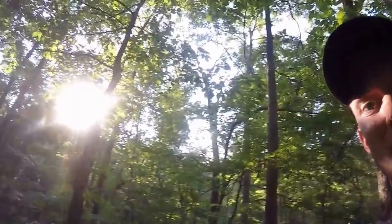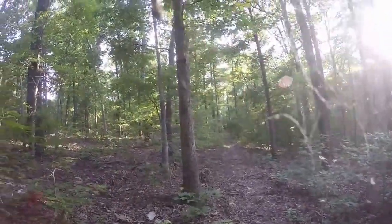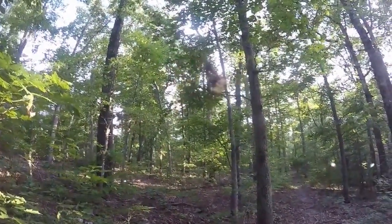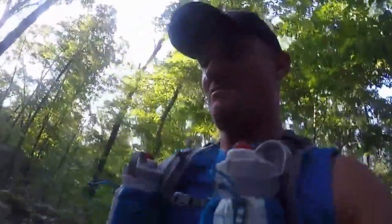Running the Ozark Trail, little recon, July. To run through, but man, the summertime here in July, there are spider webs everywhere, which you probably don't have to contend with in November, just like this. Just running right through them. There's spiders everywhere.